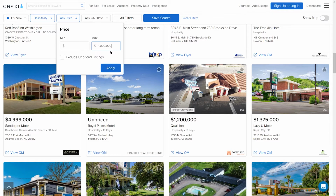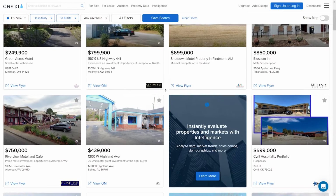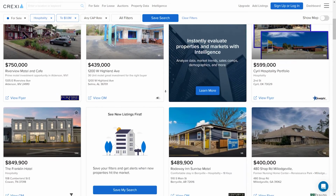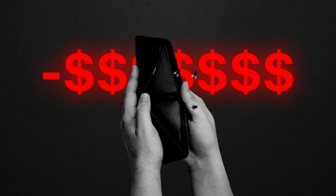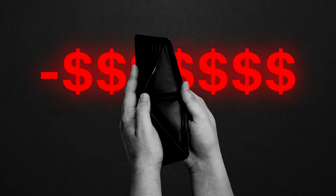And under $1 million, you can appeal to a wider but less experienced buyer pool, and you're going to deal with headaches, a lot of questions, and not necessarily a certainty of close, because the buyers who are trying to buy properties in that range, like under $1 million, might be stretching and don't have enough experience or cash to be confident buyers. In this video, I want to help you be not those people.